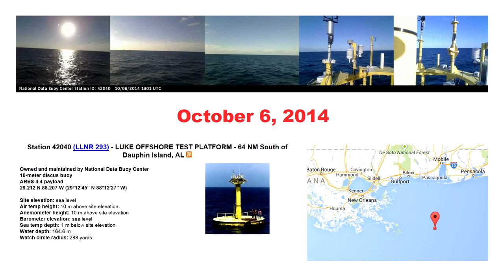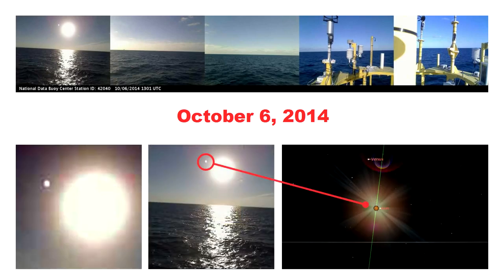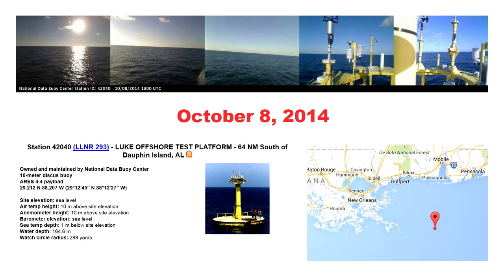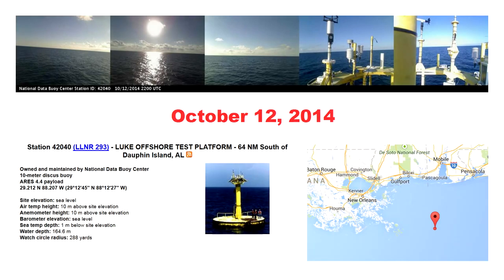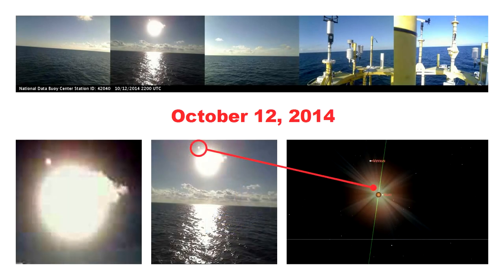Our next Gulf of Mexico observation is on October 6, 2014, and once again, we see an object with a full face. Our 6th image panel was acquired on October 8, 2014, and while a passing cloud interferes with the image, the distance between Venus and the Sun is considerable. Our last panel was taken on October 12, 2014, and even though this object is very close to the Sun, it still exhibits a very clear and distinguished full face.